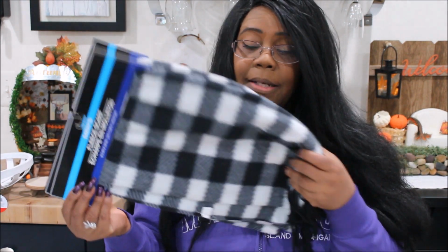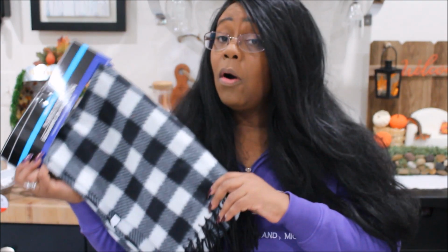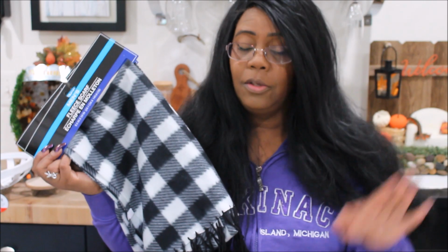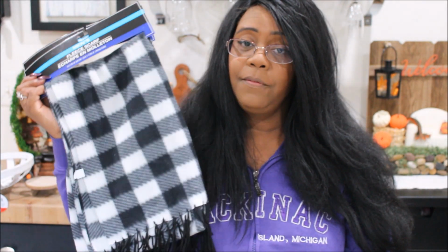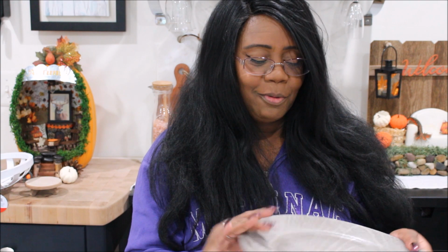But these are men's scarves, and mine were actually not with the scarf section. They were all the way over with the clothing section. So you might want to look there if you can't find them where your scarves are. Then we're almost done, I promise. So then 2 more items, I promise, and then we'll be done.